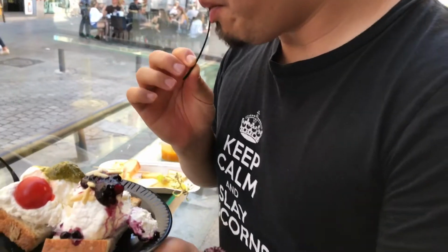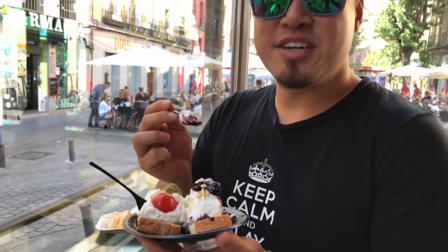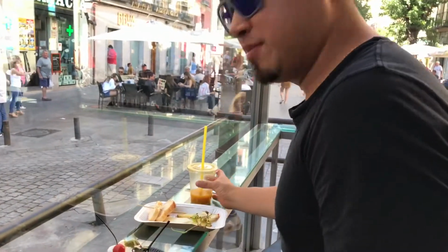Oh, whoa. Sweet and salty all at once. I almost want the jam a little bit sweeter, but that's my American tongue. So good. So good.